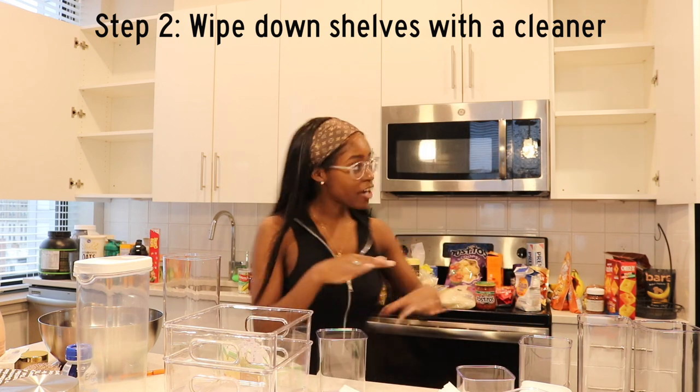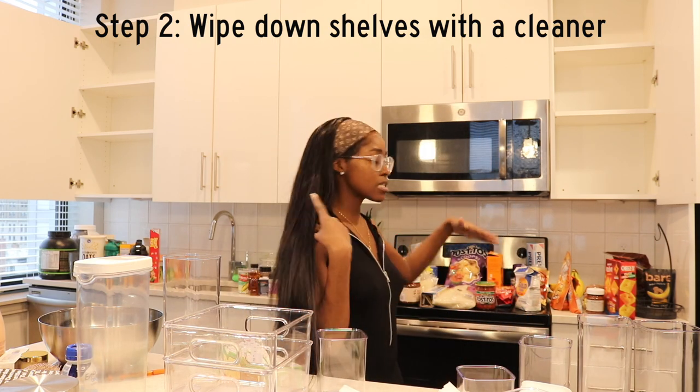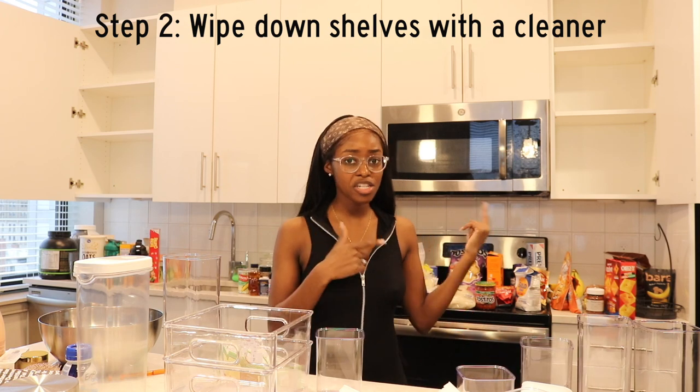With a Lysol wipe, I'm gonna wipe the bottom of the counters because they do have a little bit of stuff in them from food being in them, especially the spice cabinet.